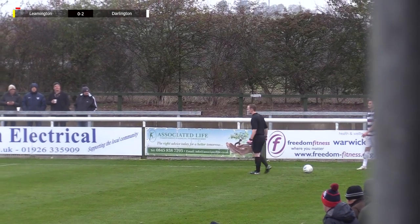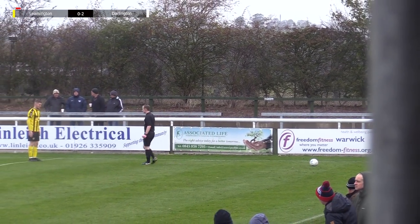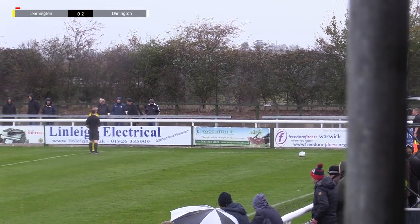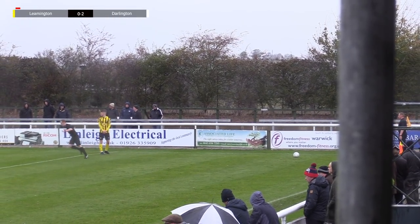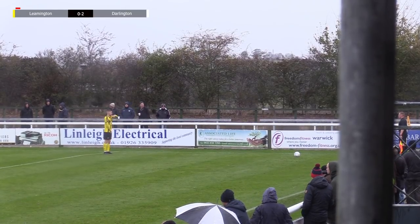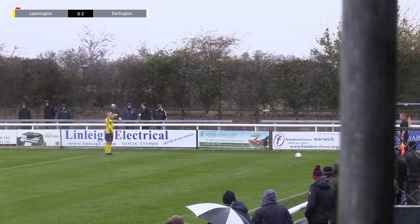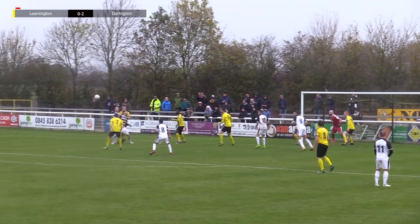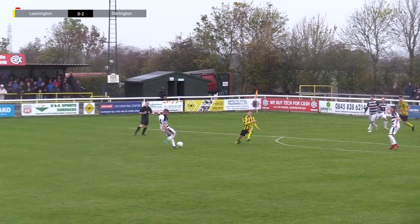So it looks like Henshaw is going to take it, so it's on the far side, so his left foot is going to whip it in, swinging into the box. Floodlights are now on, or warming up, should I say. Let's see what happens here. And he'll put it in. It's high. It's going to go to the far post. It comes to the edge of the box.